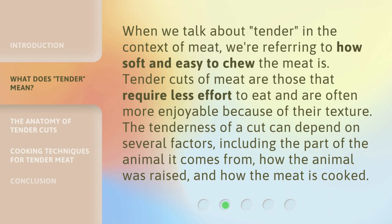When we talk about tender, in the context of meat, we're referring to how soft and easy to chew the meat is. Tender cuts of meat are those that require less effort to eat and are often more enjoyable because of their texture. The tenderness of a cut can depend on several factors, including the part of the animal it comes from, how the animal was raised, and how the meat is cooked.